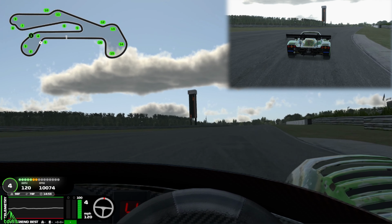All the way down the gearbox into first gear again. I found second just understeered at this point and you just plow off into the grass. But yeah, nice, easy application of the throttle. I've learned from my mistake from the last corner and get a nice, good drive out here.